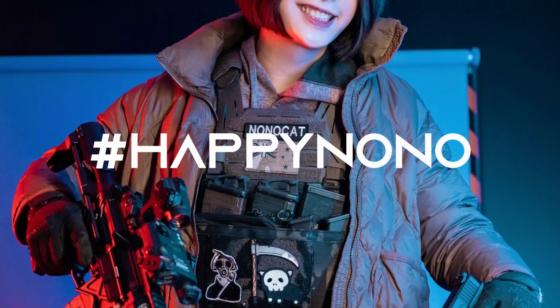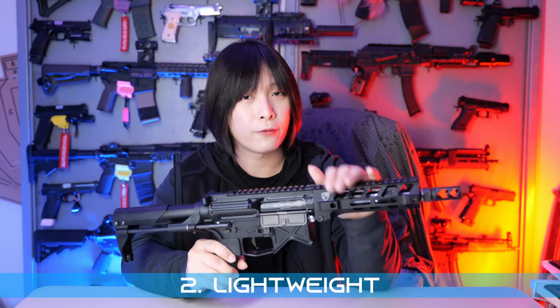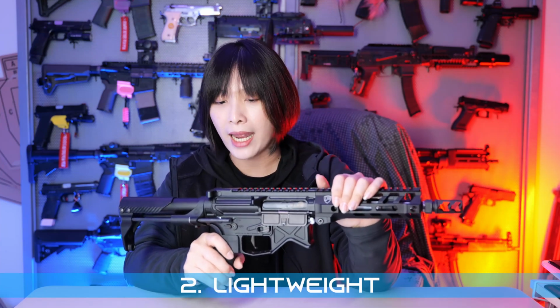And I've always wanted a Bello Arms rifle, and having this in my hands just makes me a very happy person. Number two is the lightweight design. It comes in at 2.14 kgs out of the box, and I feel like it's just the right sort of weight for me, not too heavy, and I like that aspect of it.